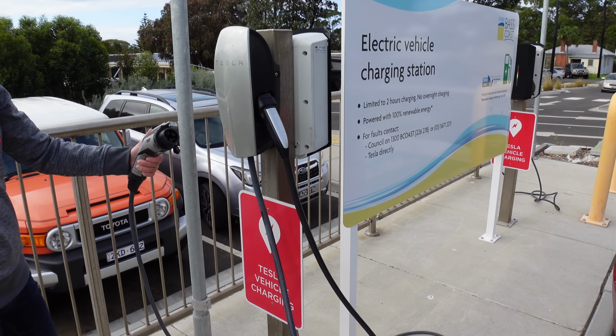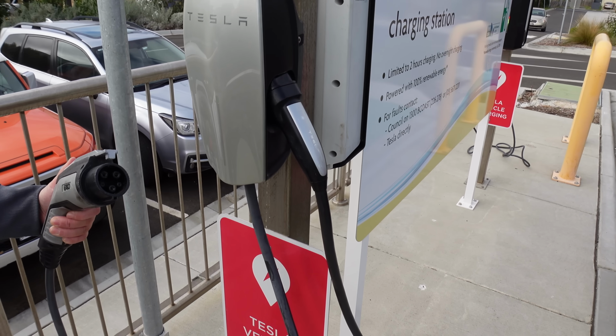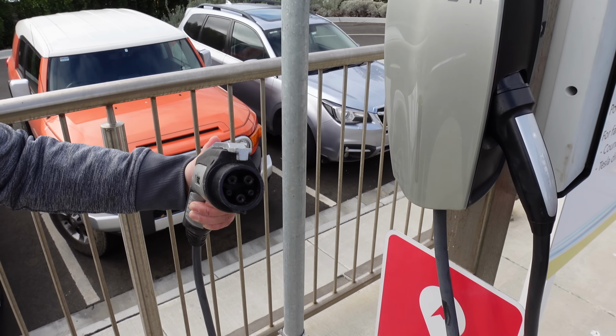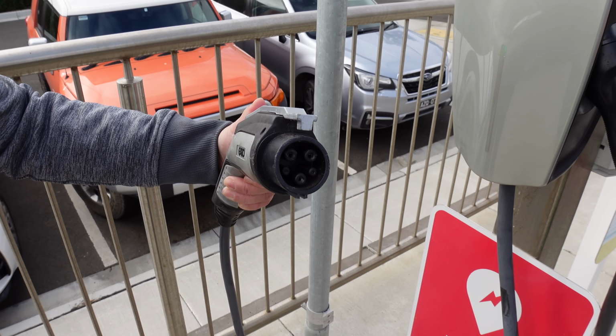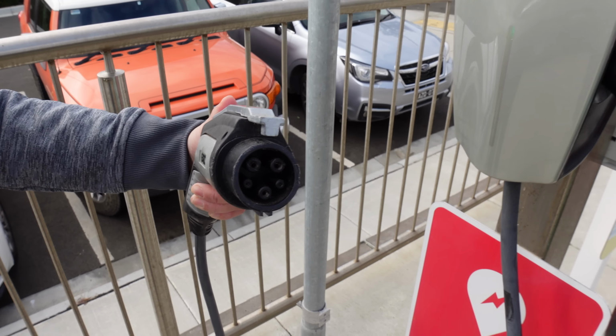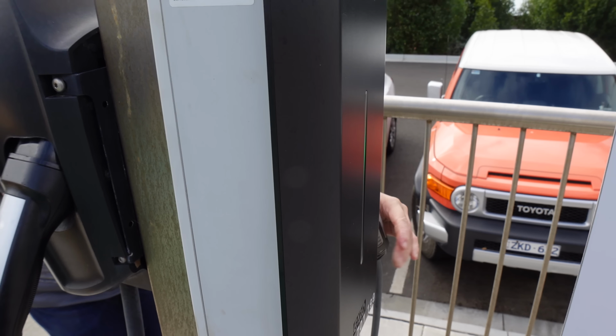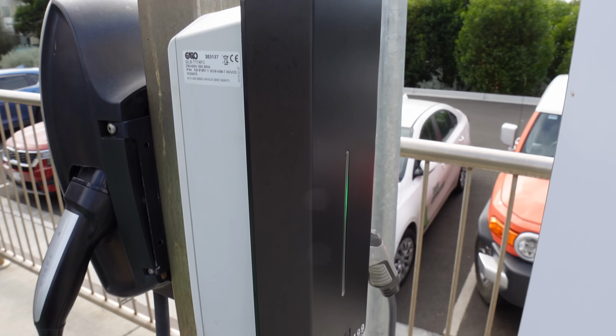Okay, so let's have a look at the chargers here. So there's a Tesla destination charger on one end there. And then Joy's got the plug for the Type 1 charger. That's interesting, a Type 1 AC charger on this box here, which is just a generic non-Tesla charge box. That's good for non-Tesla vehicles.